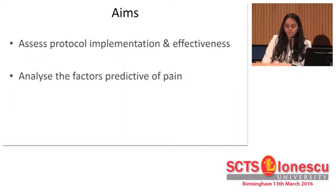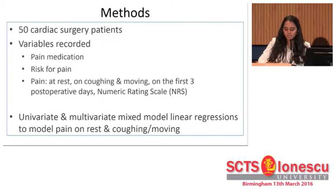So the aims of this audit were to, 1, assess whether the protocol was implemented, how effective the protocol was, and also analyze the factors that predict pain in this group of patients. 50 patients were recruited into the audit, and they underwent both urgent and elective cardiac surgery, but they all had a midline sternotomy. Data recorded included their pain medication, their risk for pain, as previously mentioned, and their pain scores at rest, on coughing, and moving on the first 3 post-operative days using the numerical rating scale, 10 being the most severe pain and 0 being no pain at all. A univariate and multivariate mixed model linear regression was also done to model pain on rest and coughing and moving.